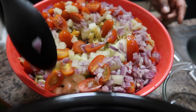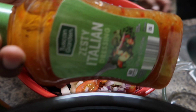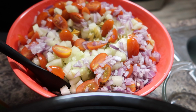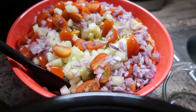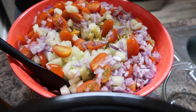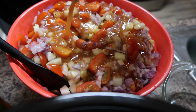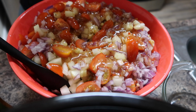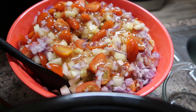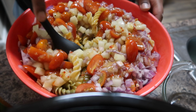Because here's what we're finna do. We're finna take this Italian dressing. Can y'all see that? Italian dressing. I got a little Kraft too because I had this in the refrigerator. But yeah. So we're gonna add that in. Boom. Add that all up in. Now you can use the Italian seasoning packet too. I don't feel like doing all that, and it's gonna be okay.